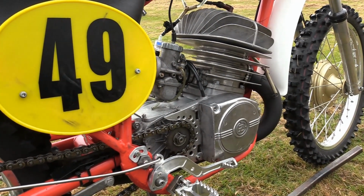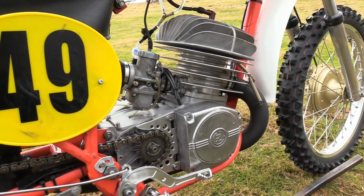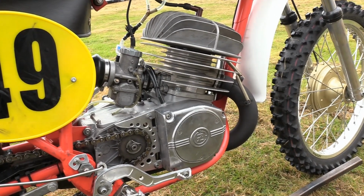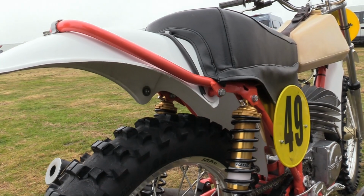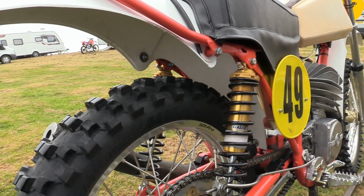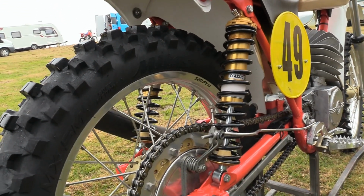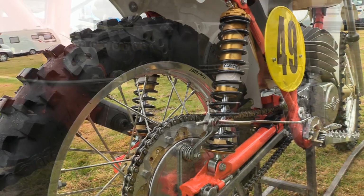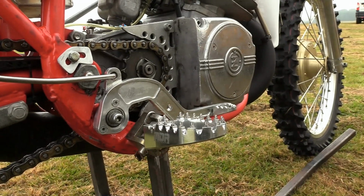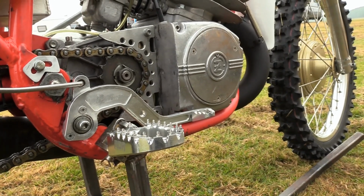And yet more modifications again to the cylinder barrel, with every second fin being removed, which could either be just to reduce the weight of the bike or to improve the motor's cooling, but the jury's still undecided as to why this particular modification is done on these older CZs. But looking at these MDR foot pegs, your foot's never going to slip off these little beauties, which of course are top quality alloy replacements.